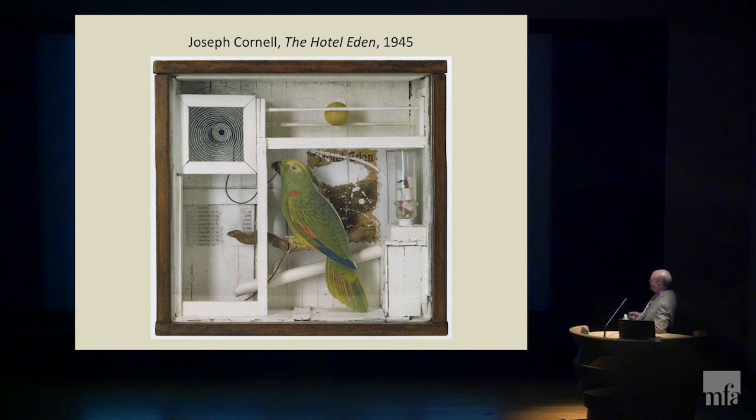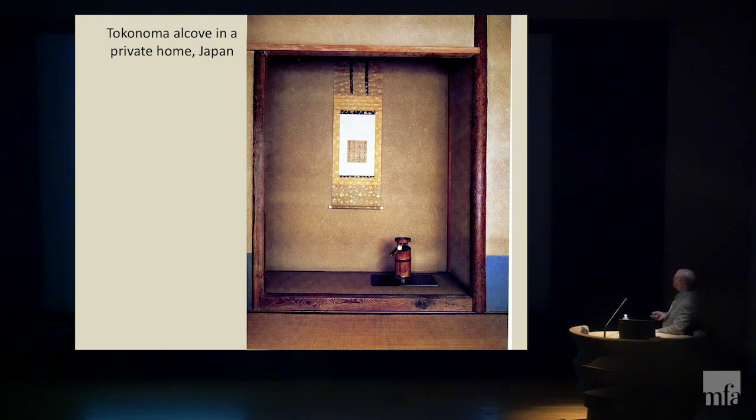You can also have, and here again connected to surrealism, a dream space that's made three-dimensionally, like this wonderful construction by Joseph Cornell, the American, a really very idiosyncratic artist who created these little portable dream spaces with things that he found, little bits and pieces of things. And there also is, for example, here, this traditional tokonoma alcove in a private home in Japan, the idea of a little space of peace and contemplation, a very different kind of thing, the sort of thing that you might find in a Japanese home.